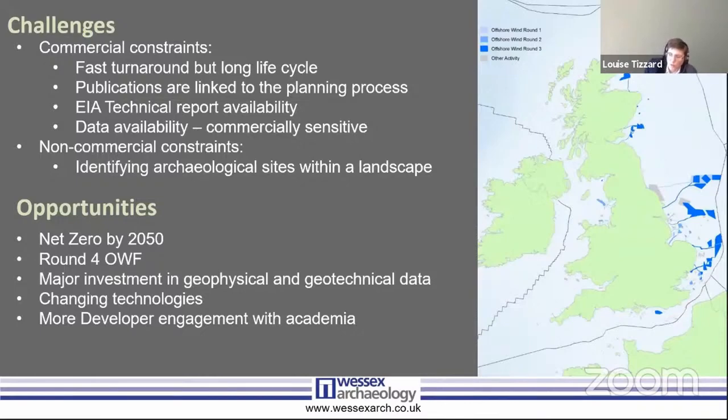But there are lots of opportunities. There is going to be more offshore wind with the government legally committed to achieving net zero by 2050. There is major investment in the amount of geophysical and geotechnical data, and also different types. So we're seeing much more 3D or parametric data now than previously. And we have got more developer engagement with academia, but there is also the opportunity for academia to engage with those of us undertaking commercial work as well.